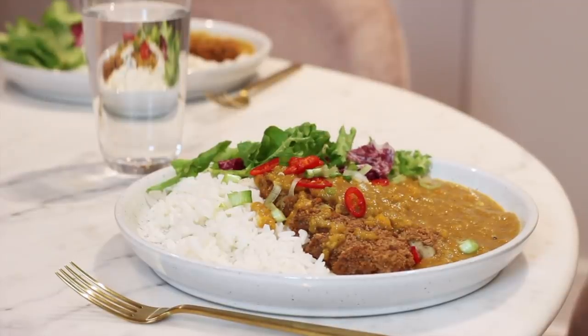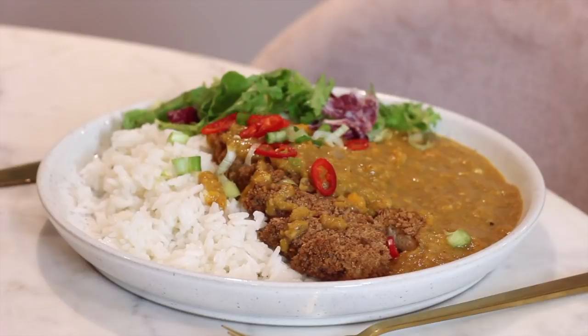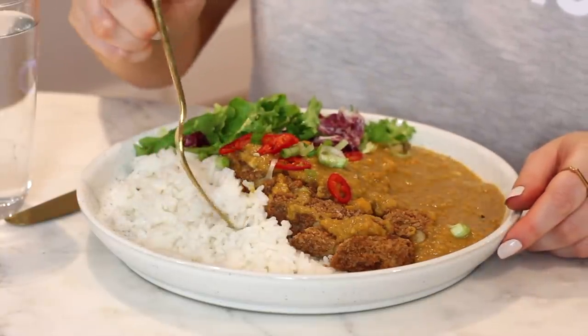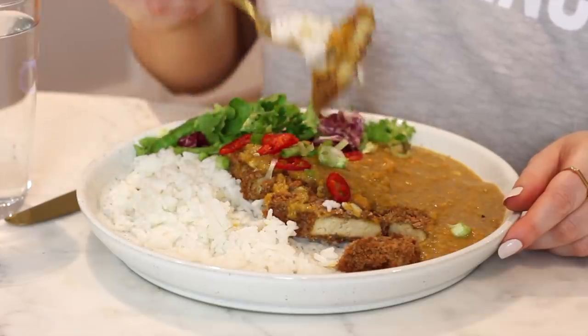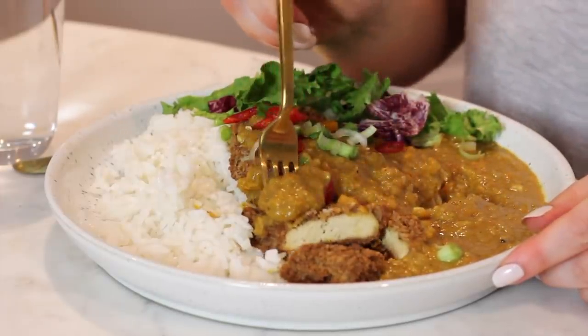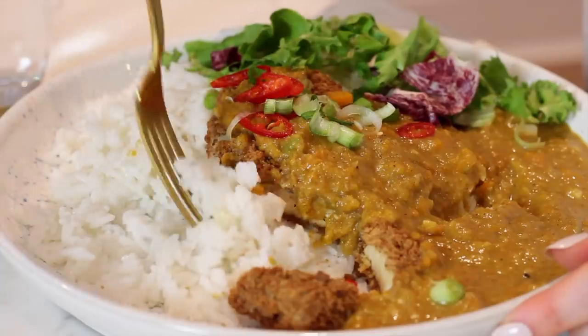You probably already know how much I talk about my love for the Yo Sushi tofu katsu curry, and as soon as I saw these new breaded tofu chunks, I just had to make my own. I've experimented around a bit with the katsu curry sauce, and this is definitely the best it's ever tasted. Honestly, it doesn't take long at all to make, and the overall dinner for me is a pretty lazy, quick and easy dinner.